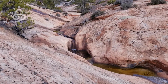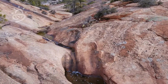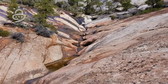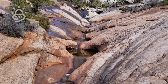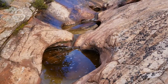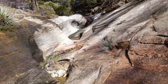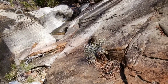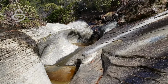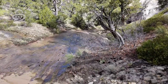So we got over the very large pour-off, and now we're following the intermittent stream. You can see what's happening is the cut and the canyon is getting narrower, meaning we're more or less coming to the end. We are coming to another rest area, more or less the end. You could certainly end here.